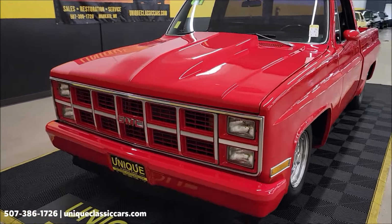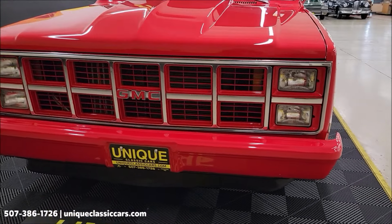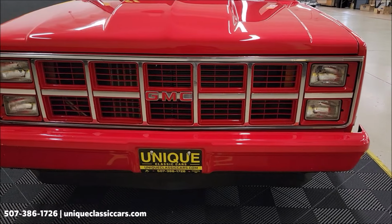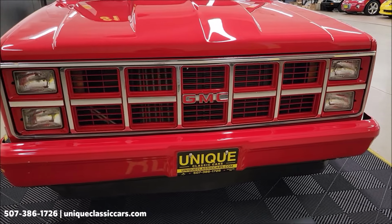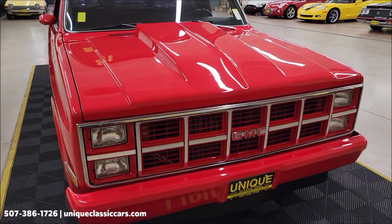Cowl hood. Let's take a look at this. Front end painted to match: bumper, headlight surrounds, grille. When we pop the hood here in just a bit too, you're going to see a Holley 4-barrel underneath there. Headers, dual exhaust.